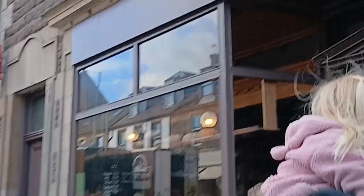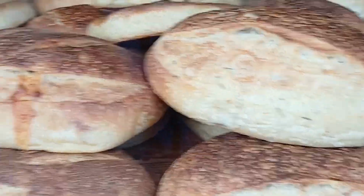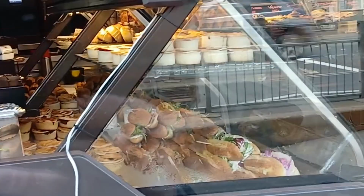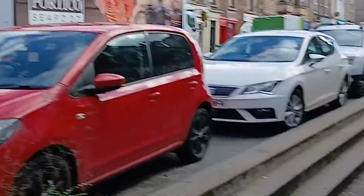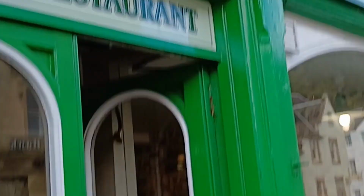Look at this bakery. It doesn't have a name. But look at this. Look at those loaves. Look at that. And they sell all these pies and cakes. And, oh, I'll be getting in there soon. And of course it's got your usual chains, Costa coffee. Of course it's all the same when you come to these wee towns. Stick to the local shops, support the economy.